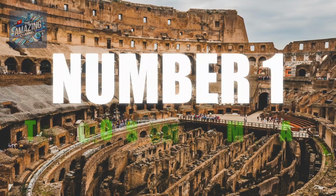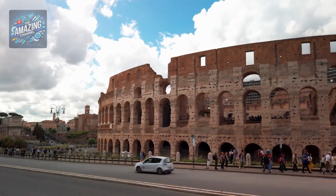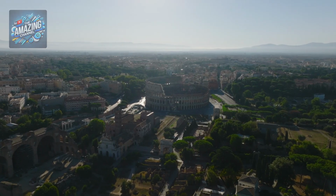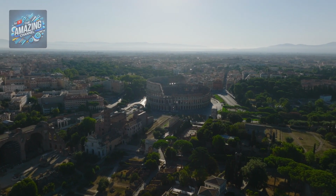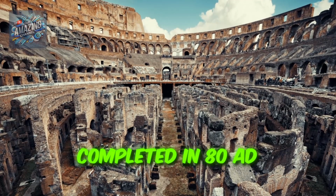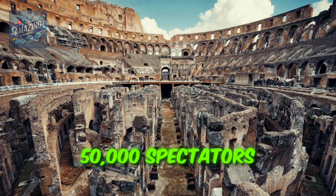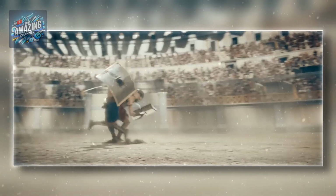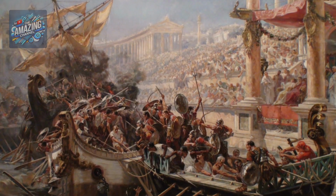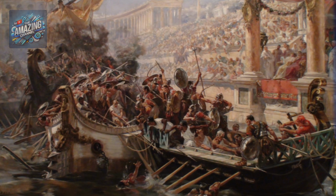Number 1. The Colosseum, Rome, Italy. Let's kick things off with a true icon of the Roman Empire, the Colosseum. This massive amphitheater in the heart of Rome is one of the most famous landmarks in the world, and for good reason. Completed in 80 AD, the Colosseum could hold up to 50,000 spectators, all eagerly watching gladiator fights, wild animal hunts, and even naval battles. Yes, they could fill the Colosseum with water to simulate naval warfare.